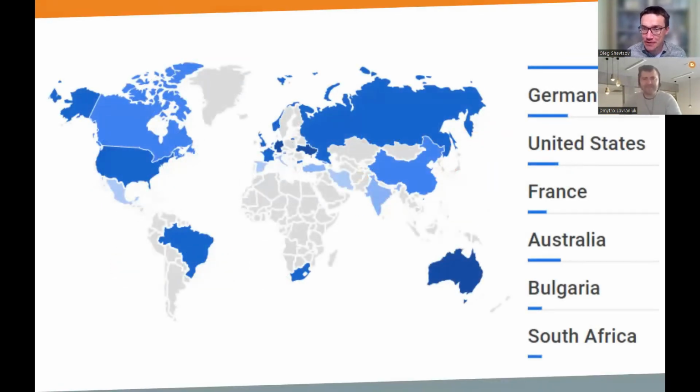So regarding the geography, many people ask us whether our portal is in production. Yes, it's quite in production. There are active users from 29 countries, and the top countries you can see on this screen. So Germany, United States, France, Australia, Bulgaria, South Africa are the top countries. There are quite a few gray countries on this map, which means 0 users. So sign up. We have a free trial. So you can extend this geography, and your users will be happy users of our portal.